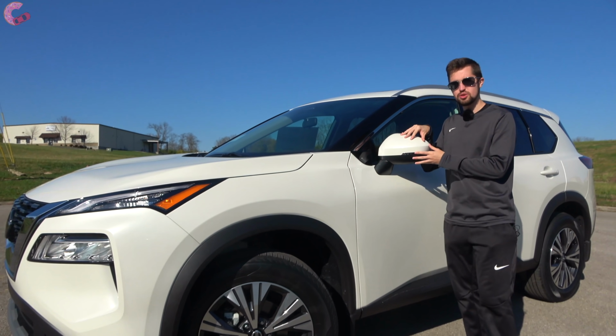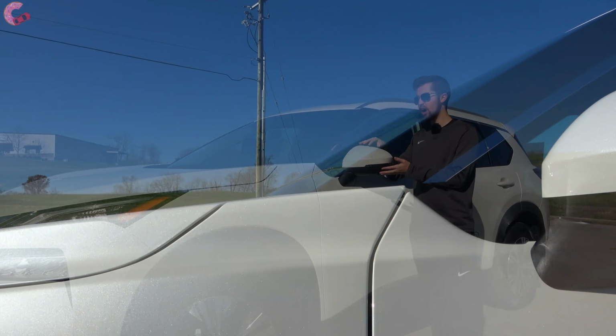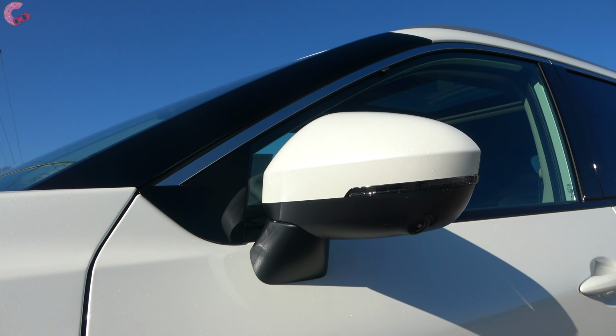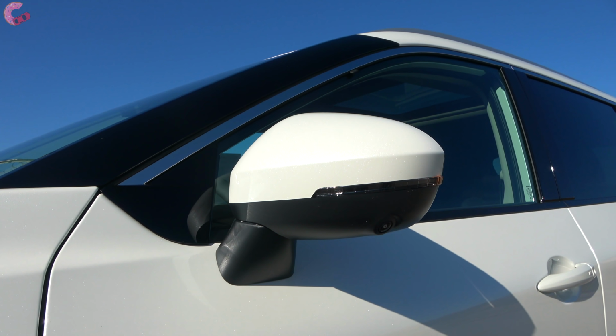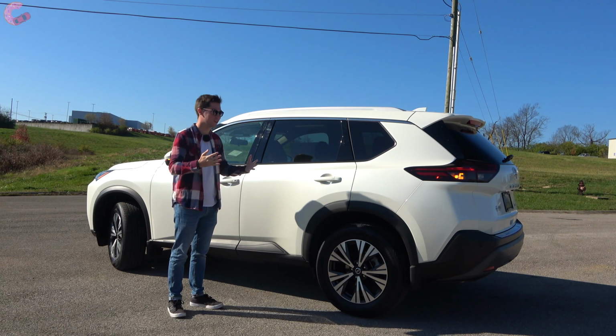And then jumping up here to your mirrors. They will be body colored as well as heated if you choose the SV or higher. And then one of the nice features is that Nissan is now including blind spot monitoring as standard across every single trim level.